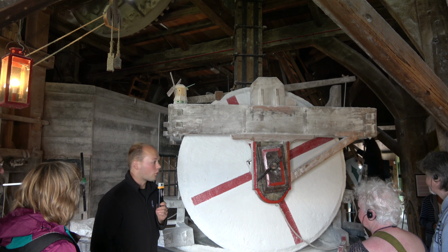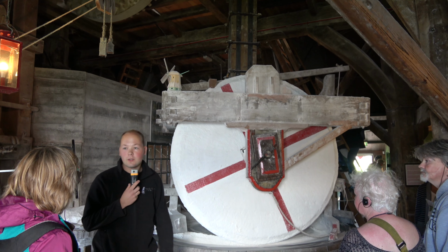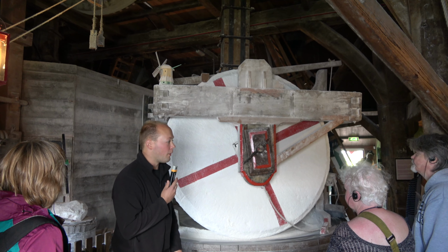We have four grinding stones in total. This millstone is 3,000 kilos, made of granite, and it comes from Belgium.